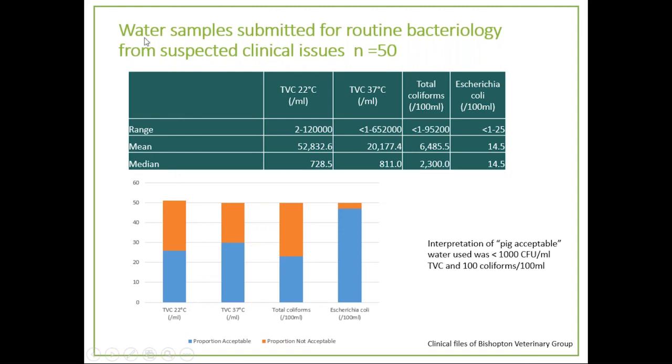We have taken samples on a number of our farms over the years, and also analysed that. Where we actually suspected clinical issues on the farm, which I'll come to later, we measured a TVC, a total viable count of bacteria, at 2 different temperatures, and also examined for the presence of coliforms, which usually are fecal associated organisms, and then the final analysis done is looking for E. coli, known as a pathogen within pigs and other species.